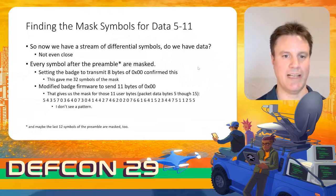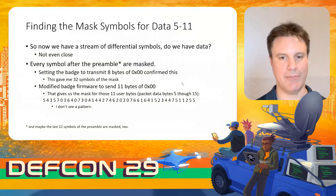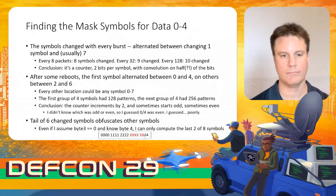So I was able to easily change the first 8 bytes to zeros and confirm that there's this crazy mask. Later on, I modified the MCU badge firmware to allow me to send 11 bytes in a packet. Set all those to zeros, and that's the pattern you see on the bottom of the screen. Though I didn't actually see any sort of pattern in this pattern. Finding the mask for the other data bytes was a little more difficult.